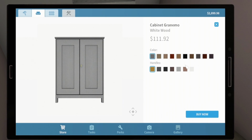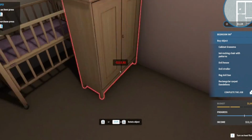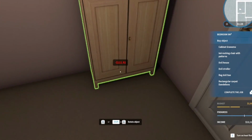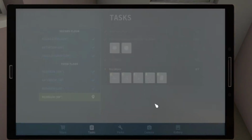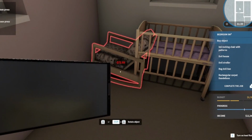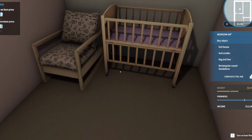With that, we could go ahead and go... Do they have the same? Yeah, they do have the same color. And we could add this. There's barely enough room. Let's go ahead and add this here. And we can add maybe the rocking chair. I actually do like the way that looks already. We could add that here. Yeah. And then what else?